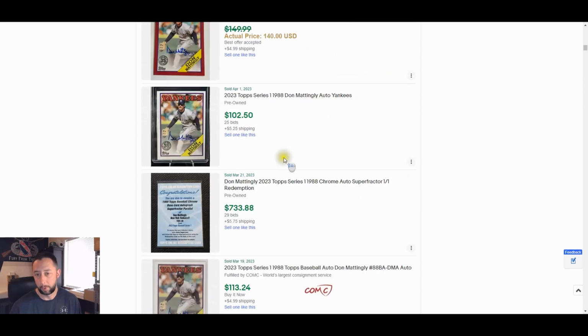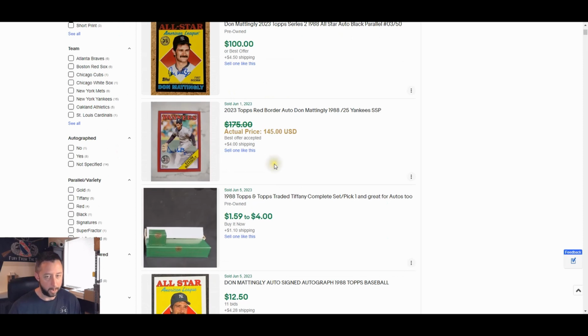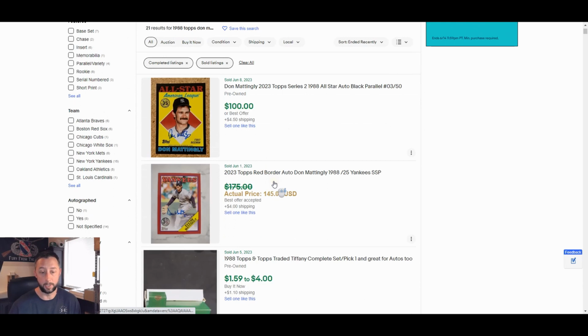So it gives me a pretty good idea that my card's more valuable than that, because I get it, it's a junk wax card, but I'm getting a junk wax card for a collector that wants both the card graded and the auto graded, not just authenticated. You're also getting that on top. So it's two more factors that we haven't necessarily seen on the screen here. So tell me if I'm wrong.